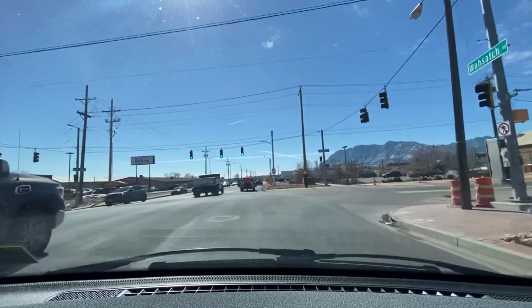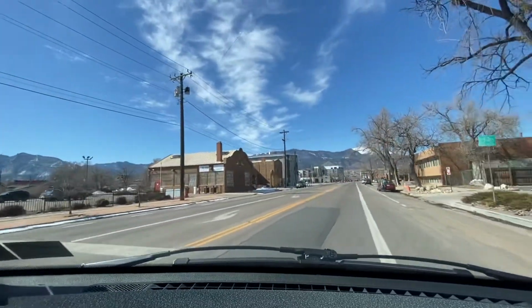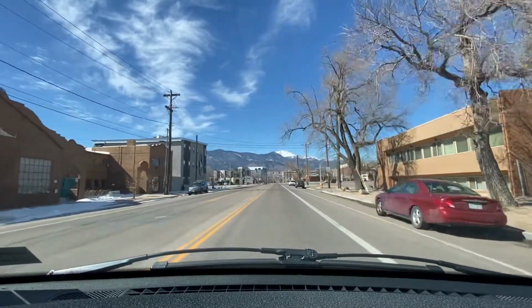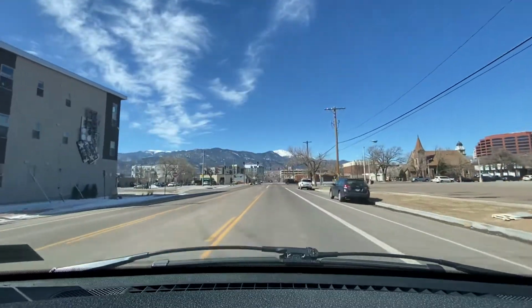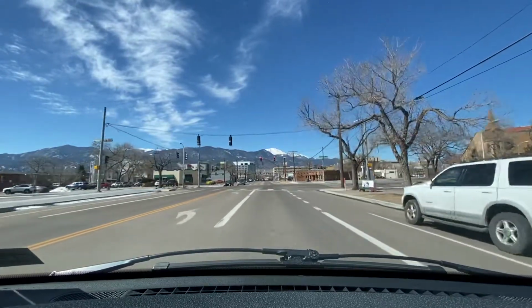Let's make this right-hand turn. We got another, what's this? Restore, donate, shop, something on our left. I thought it was a dispensary, but it wasn't. Sun Pilates, Mind, Body, Soul on our left. Suzuki, KTM, yup, Kawasaki on our right. That's an ATV dealership. They sell dirt bikes and all that stuff.